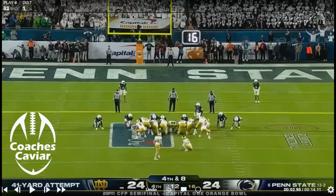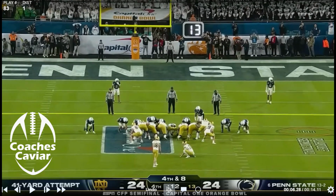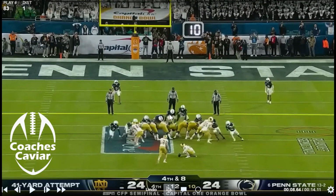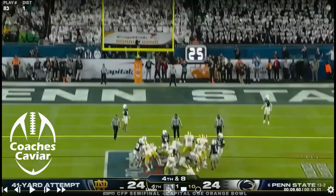And right here, game-winning field goal, you know how it is, just one of those nerve-wracking situations. They did a great job of making Penn State use all their timeouts. Right here, these guys are jumping over the pile. These guys, for whatever reason, they're sitting back. I'm not sure why they're sitting back like this, especially with only 12 seconds left. This is on 4th and 8. They try to jump over, really no chance.